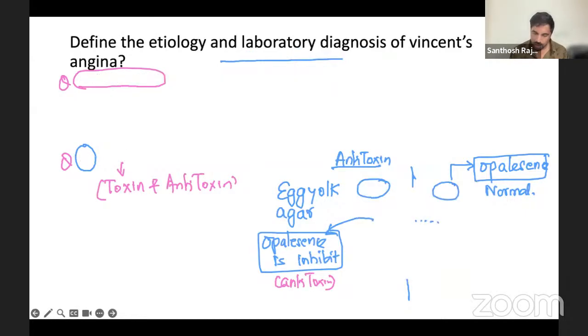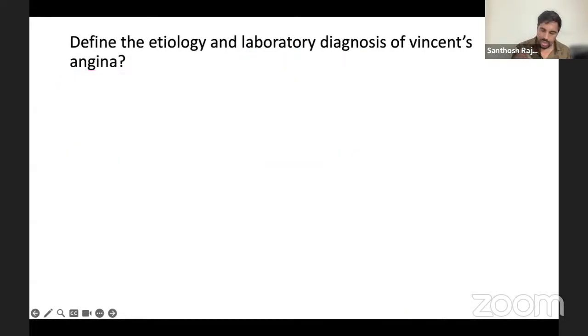Okay, now next. Vincent's angina. It looks like angina, but not a heart angina. It is the angina in the mouth. That's called Vincent angina.